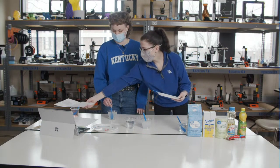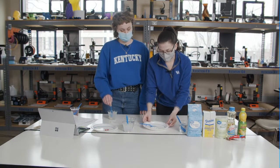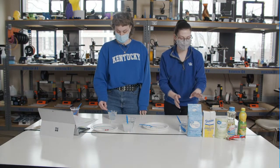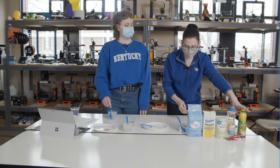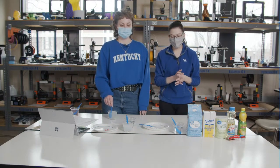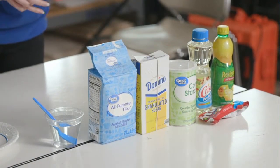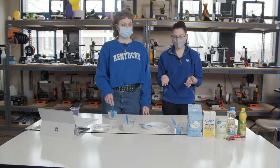I'm going to scoot that over there. So here we have a little bit of flour. These are a few of the substances you can use to do this experiment at home. We have flour, sugar, cornstarch, oil, and then of course our lemon juice and some water that you can use at home. There are other ingredients you can use too. The main thing is that you need a dry powdery ingredient, so that's these ones over here, and you need some sort of wet ingredient to hold that dry powdery ingredient together.